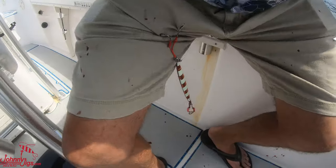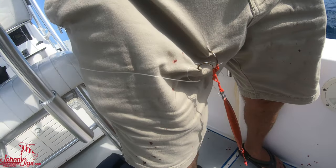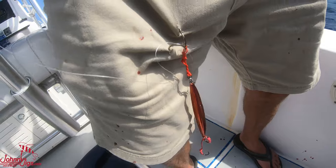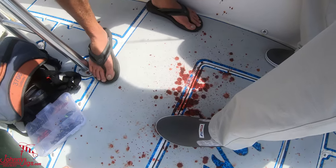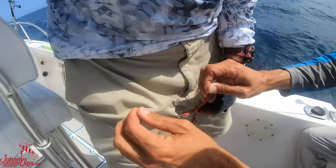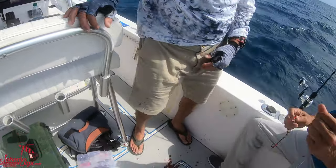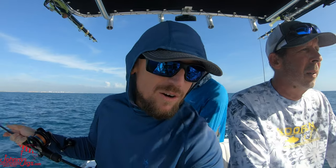Yeah. That bonita swam around, flipped around. It almost got Will. It did get me in the freaking mouth. I saw this blood and I thought that was Will's. I thought you hooked me through the lip for a minute. That's what it felt like. Don't be alarmed, ladies and gentlemen. Will is fine. The hooks just missed.